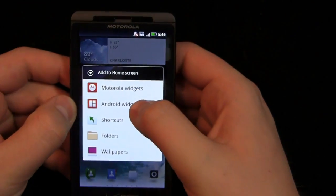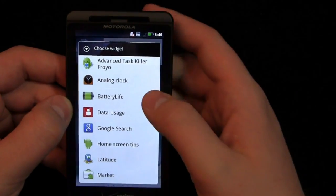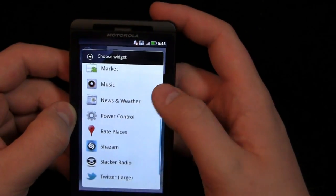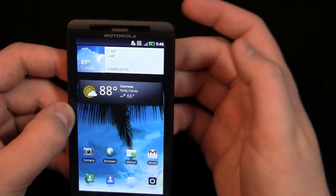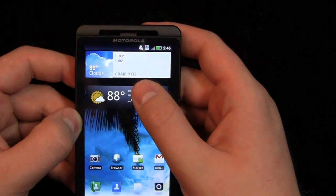Then you have the typical Android widgets as well. Bring those up. And then you see some that I've installed like battery life, but in, you know, advanced task killer. But you have some typical Verizon and Android widgets as well. So you have music, news, and weather. I've always enjoyed news and weather. I'll show you that one, for example, too. Bring it up, put it right there. Discrepancy in the weather. Uh-oh. But you get the idea. You have the choice of both.